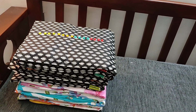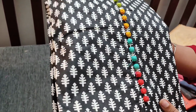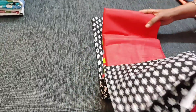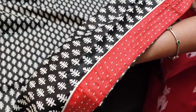Let us see the next design. The fabric is soft cotton fabric. It's printed black in color with colorful pearly buttons on yoke. The fabric is very soft and apt for summer. So this is how the top looks. And we have contrast taping in the daaman.